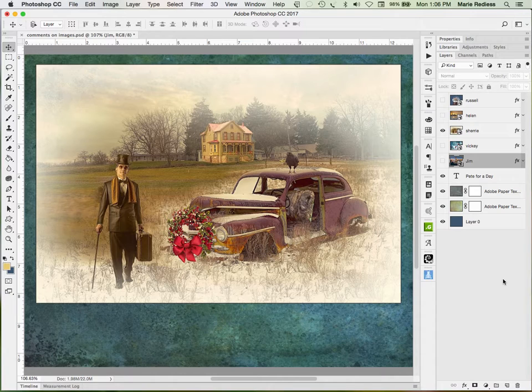And then we have Sherry, another otherworldly look and composition. I love the way that the guy is walking away from home after his visit. The wreath on the old rickety car tells us what time of the year it is. We've got this light vignette around the edge to bring us, hopefully, to show what the subject is, which is the center, and to give us that otherworldly feeling, a foggy look around the edges.